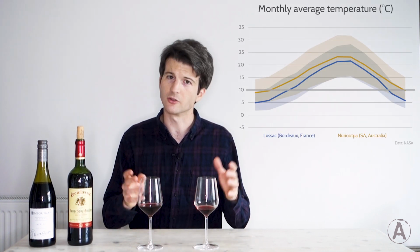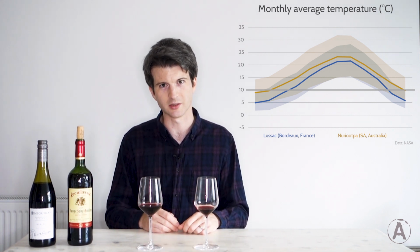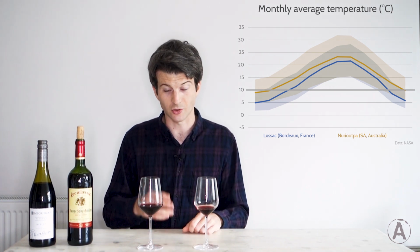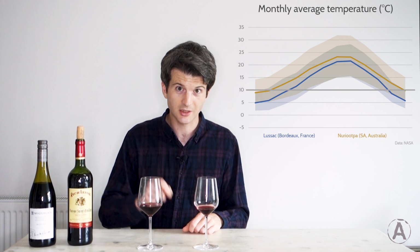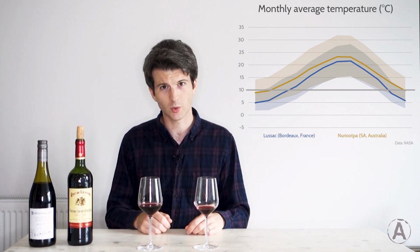Now let's have a look at the average monthly temperatures in those two places. And just like before, I've artificially lined up the seasons in these two places so that we can compare them a bit more easily. You can see that the Australian wine region is hotter and has a longer growing season, more critically, than the French one. So that gives it that bit more time to ripen and develop those jammier, more cooked flavours, and those extra grippy tannins.